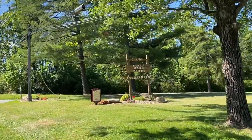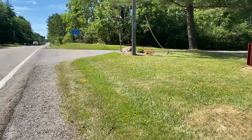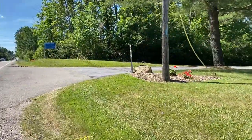So I am back at the Richfield Heritage Preserve. So I'm pretty sure I'm going to turn right here and walk straight back, and that will be where I parked the other day.